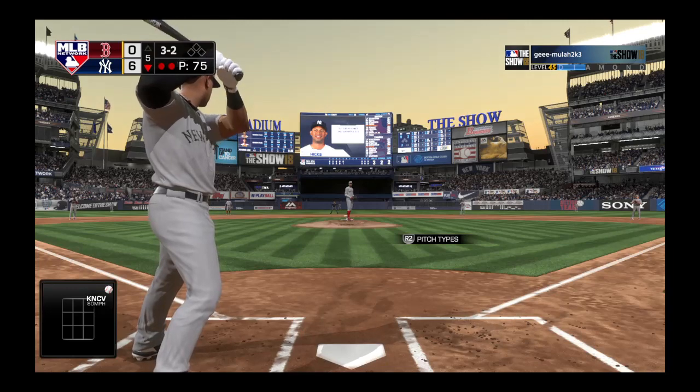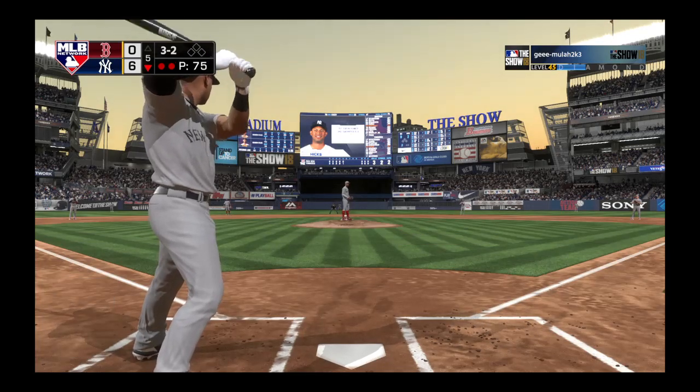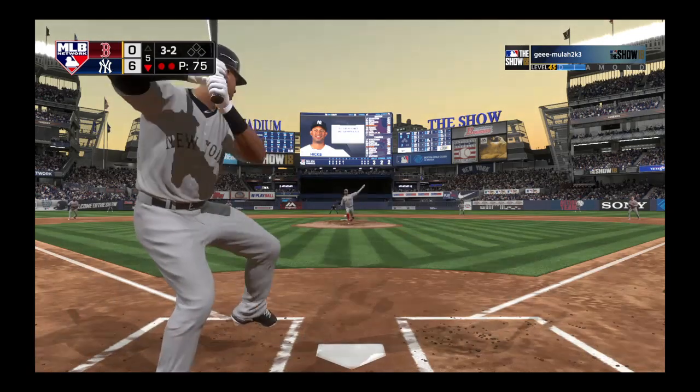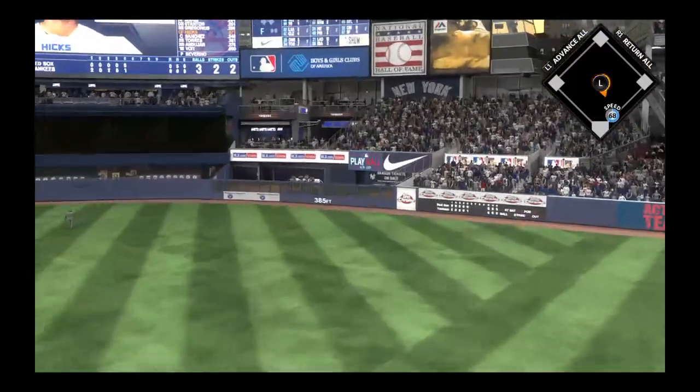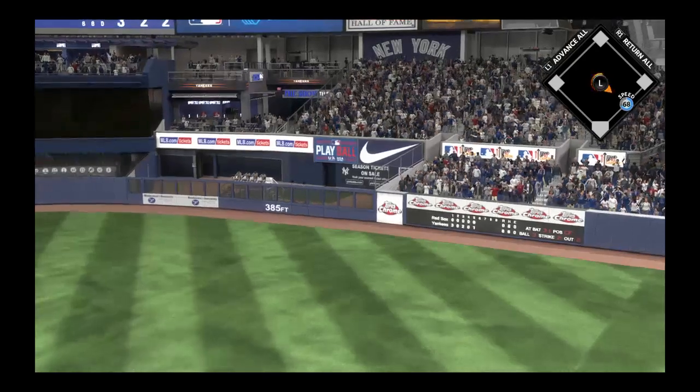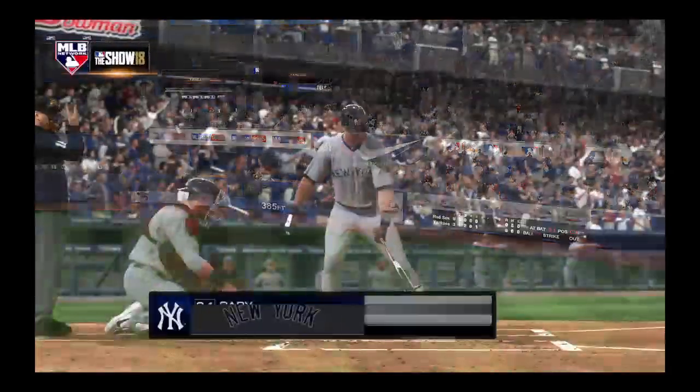This is the kind of pitching that's frustrating for me to watch. He had him down 0-2, then he started getting cute, and now the count is full. Swing and a drive to right center. Hey, that ball's going to be way out of here. Back-to-back home run.